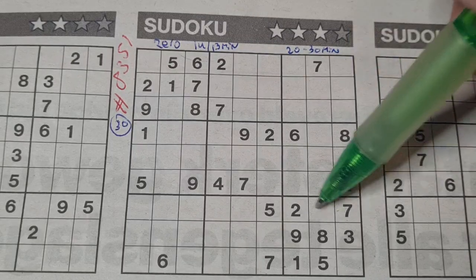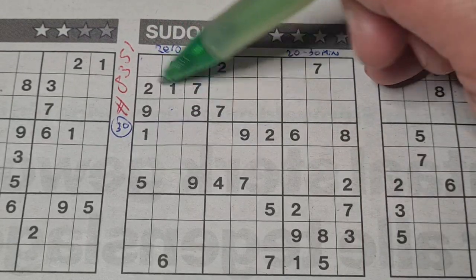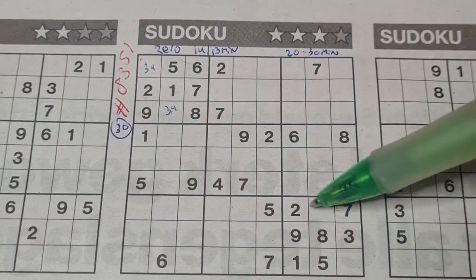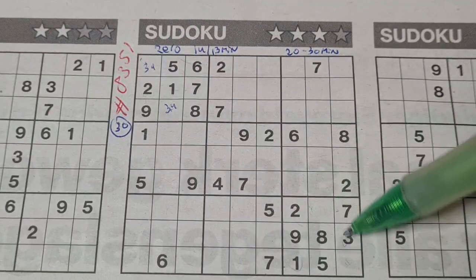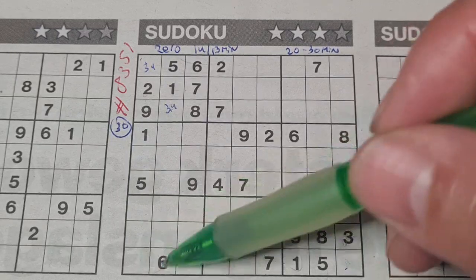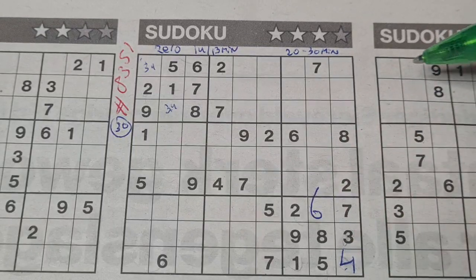Alright, I see here 2 numbers left. Here also 2 numbers left. And those numbers are the 1, the 2, 3 is missing, and the 4 is missing. 3 and the 4, let me mark those 3 and the 4. Here, 2 numbers left, the 1, the 2, 3, 4 is missing. And the 5 and the 6 is missing. 4 and the 6, 4 and the 6. We have a 6 in the last row, no 6 there. 6 should be here, and the 4 goes there.